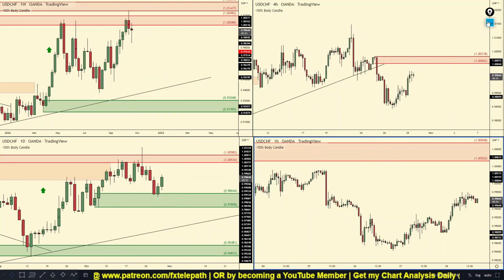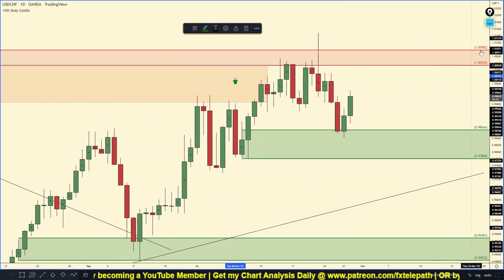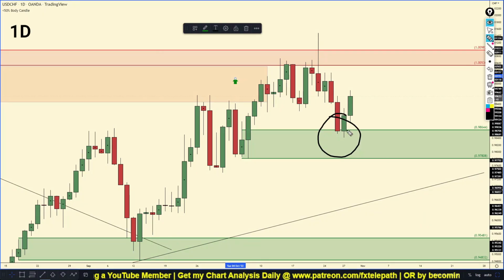Now, if you look at the weekly chart, remember we do have that weekly uptrend, although I don't like the price action here. And if you look at the daily chart here, I actually pointed this out in last week's forecast that I said we could definitely see a reaction off of this daily demand. So go back and watch that if you would like to.